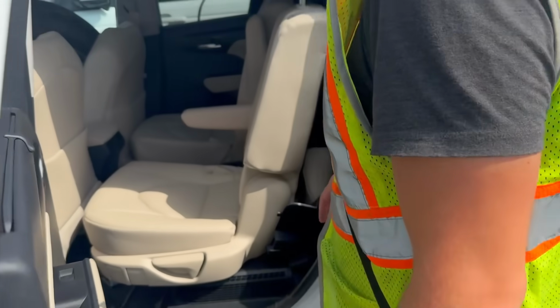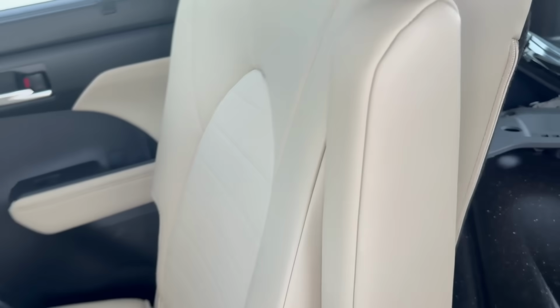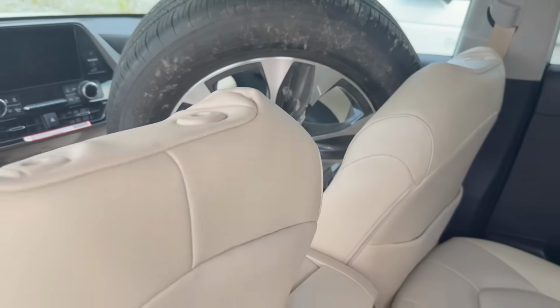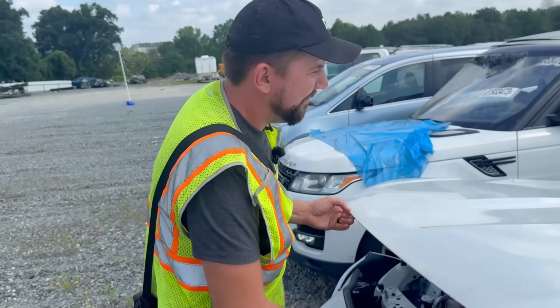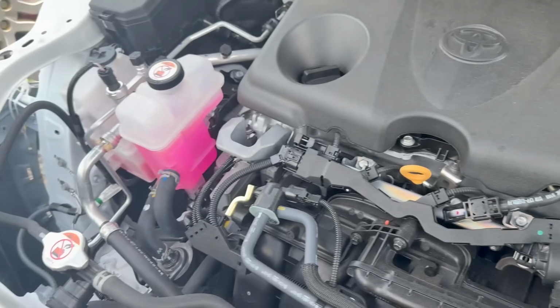Third row seating. This is a nice SUV. This is very nice. Something I would like for sure. Let's pop that hood. Like I said, still got that new car smell. Basically a brand new car. Drove it off the lot. And that's it. Stuff happens. Got a new car smell in the engine bay.